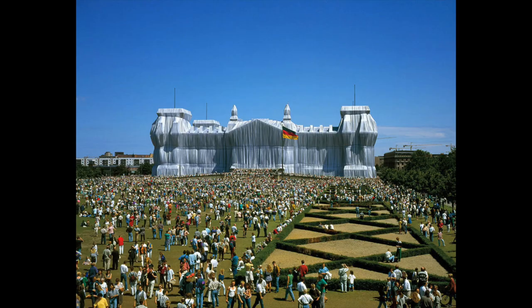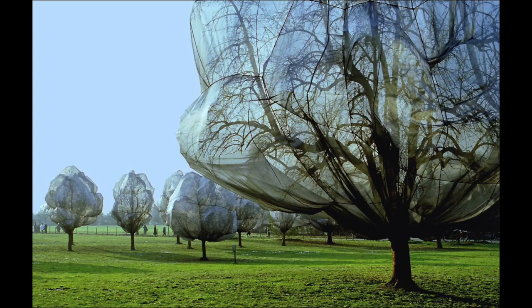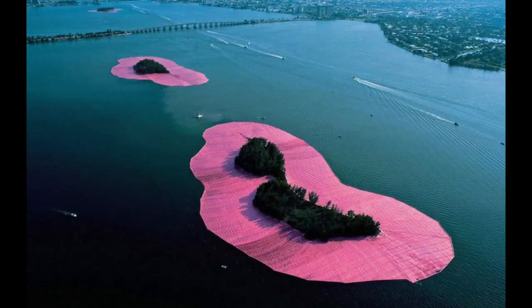Christo and Jeanne-Claude went on to wrap natural and architectural monuments all over the world. Their gift to us was the opportunity to see and experience our world in a surprising new way.